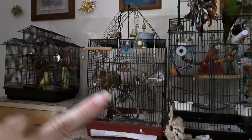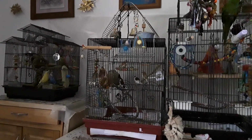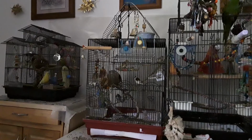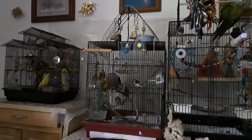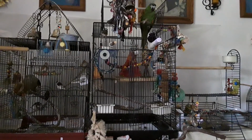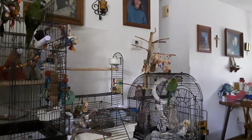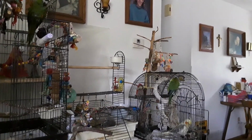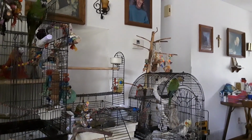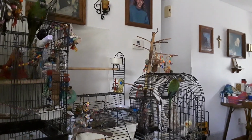And there's all of them. Still trying to figure out if Brownie is a girl or boy. And KeeKee's lost his head. Oh, there he is. And Milo's sleeping. And RC is just kind of hanging out. Yep.